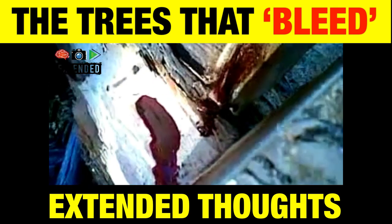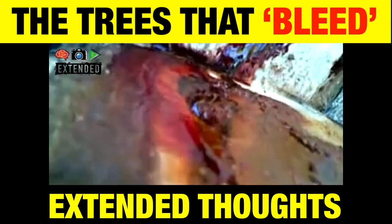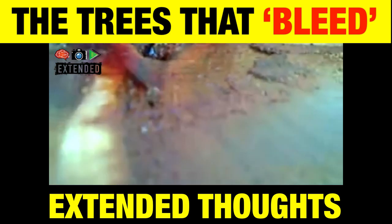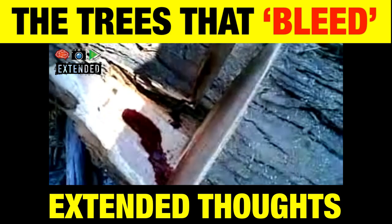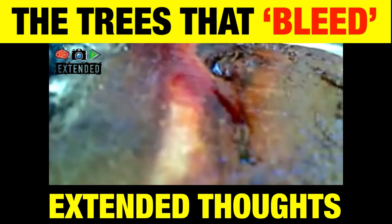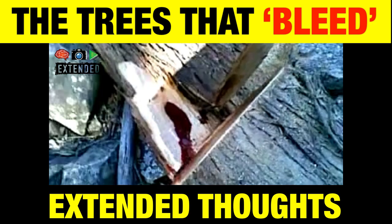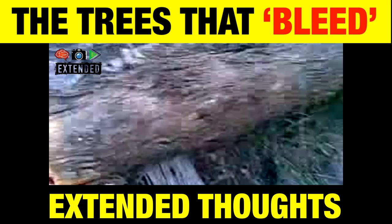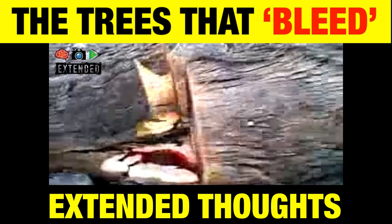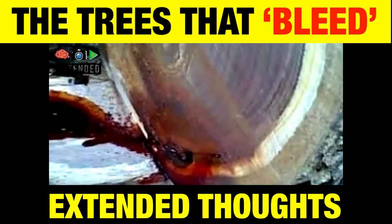I thought I'd cut a lizard in half when it first happened, but the tree itself is still pumping. I didn't know trees had blood in them. Anyway, I'm going to pause this and see what happens when I cut the next bit off. Okay, well, strange as it may seem, this bit is still pumping. Yeah, don't understand it.